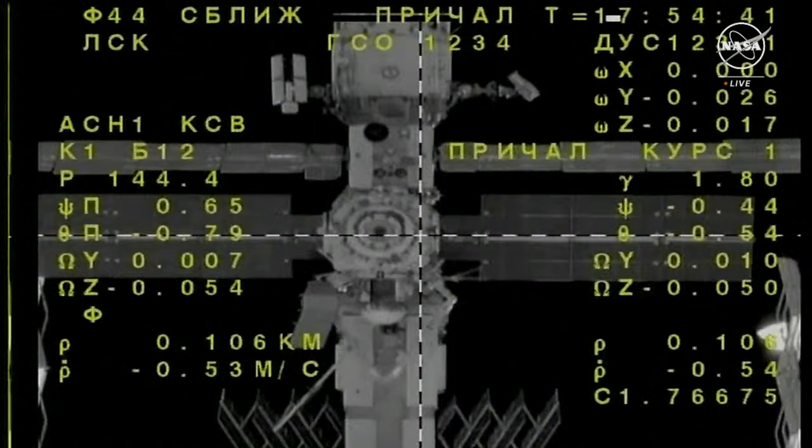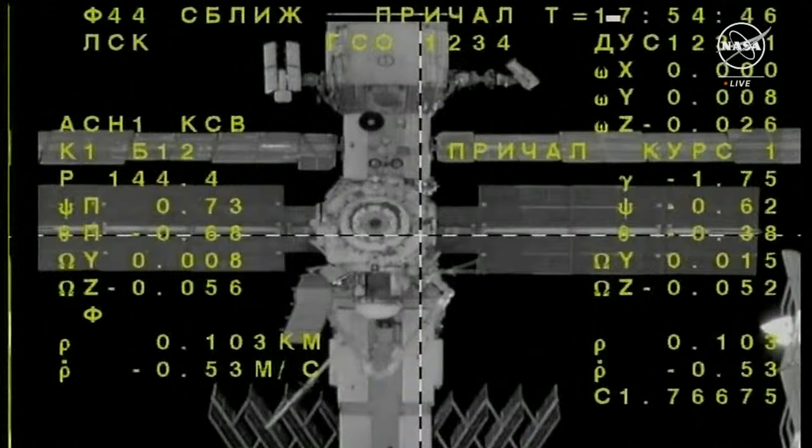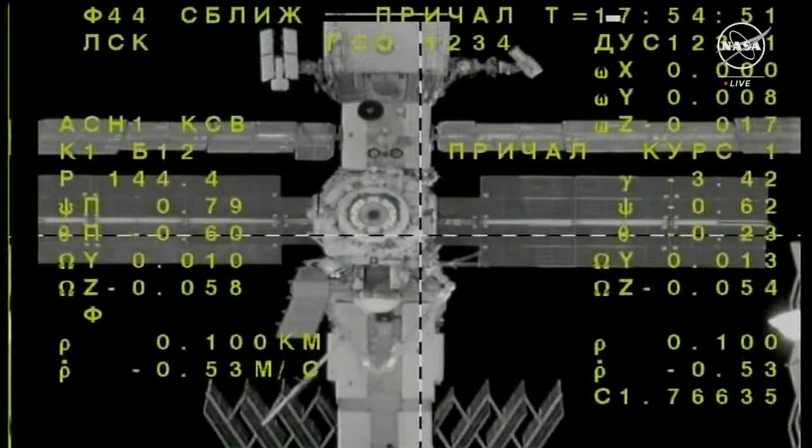Range 100, range rate 0.53. The target is by 0.5 degrees to the right.